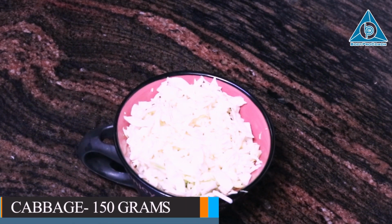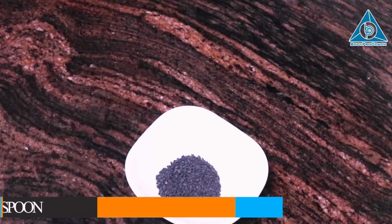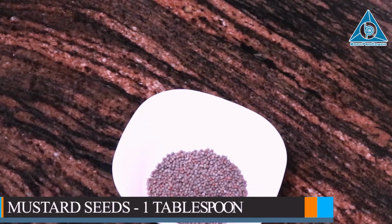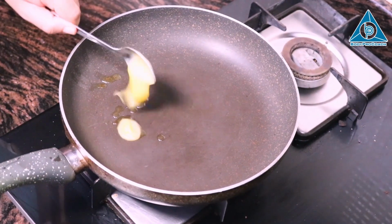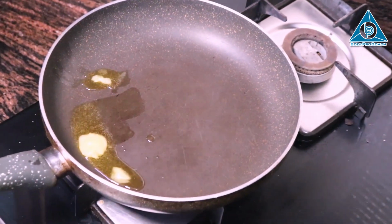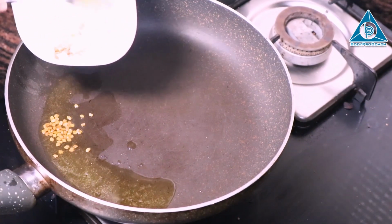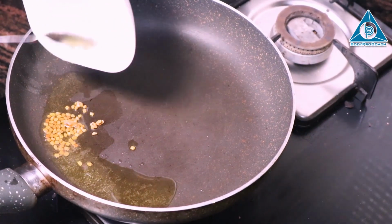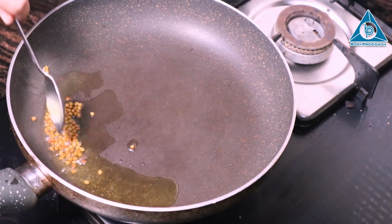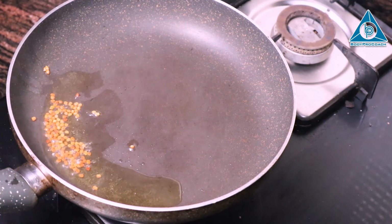First, 150 grams cabbage, methi seeds, 1 tablespoon kalonji, 1 tablespoon mustard seeds. First, 1 tablespoon Amul ghee. Next, 1 teaspoon methi seeds. We're going to wait until it turns slightly golden, otherwise they'll taste bitter.